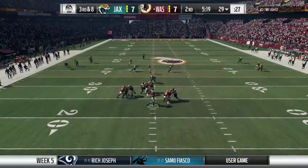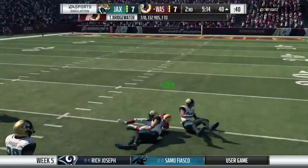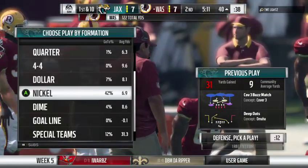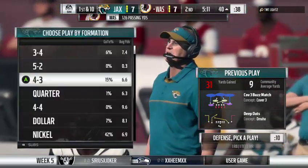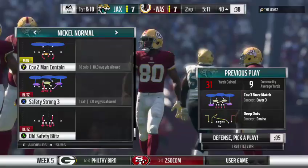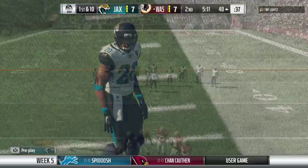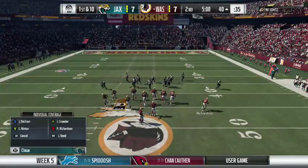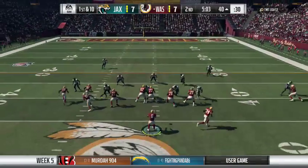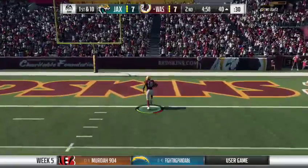On 3rd down, Bridgewater. He finds his target. It's Crowder. And he takes this one all the way across midfield into enemy territory down to the 40-yard line. That goes for a gain of 31. First down, Bridgewater.